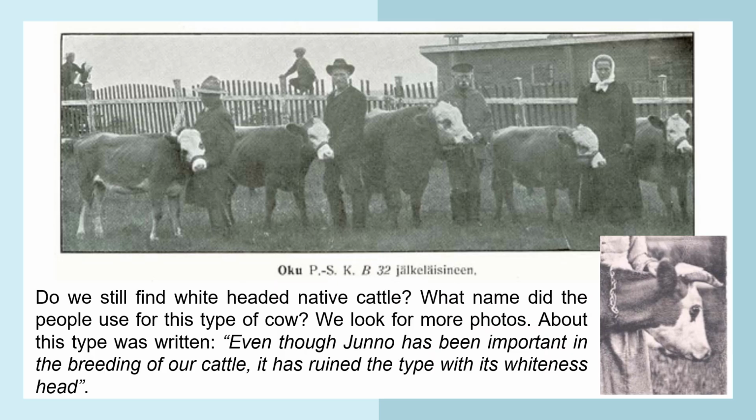We still look out for that. Could we still find this type of cattle? It was a part of the Karelian herds and also of the northern Finnish cattle. So it's just one type of our native cattle that we used to have. We don't know what people named this cattle. In Sweden there was similar, and also in Estonia, and they were calling these cattle something like having a helmet, like having a cover on the head, or in Estonia the word could also be translated as an animal with a mask on.